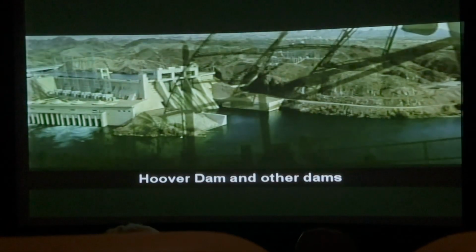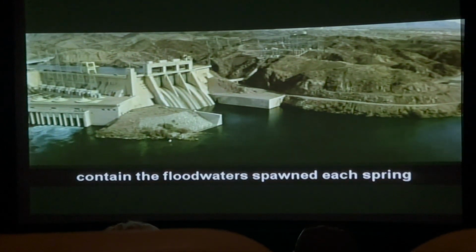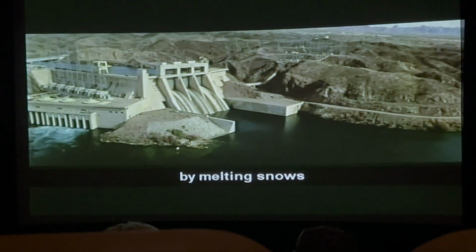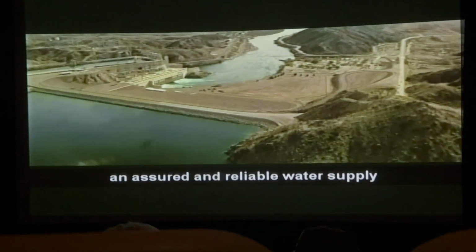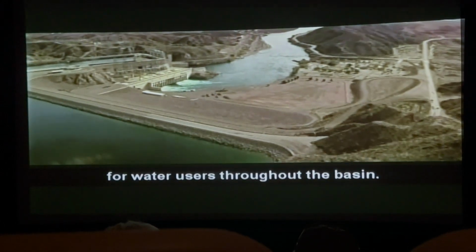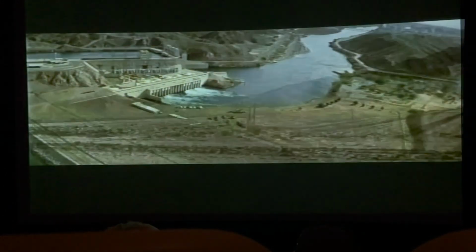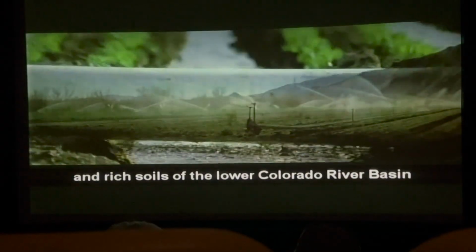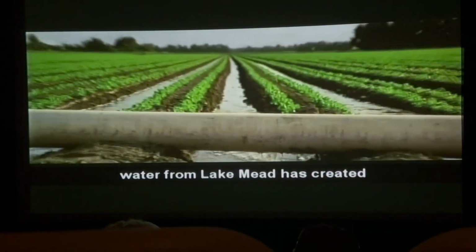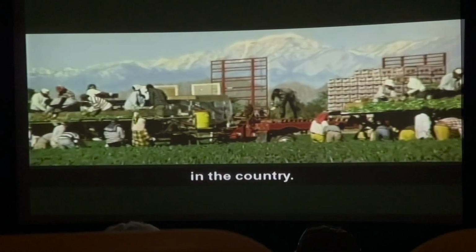Hoover Dam and other dams along the Colorado River contain the floodwaters spawned each spring by melting snows. And from their reservoirs flows an assured and reliable water supply for water users throughout the basin. Combined with the warm climate and rich soils of the lower Colorado River basin, water from Lake Mead has created some of the most productive farmland in the country.